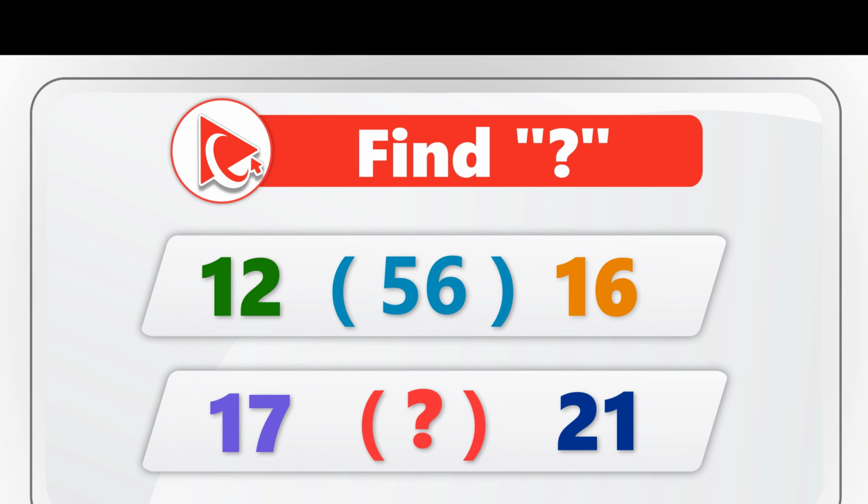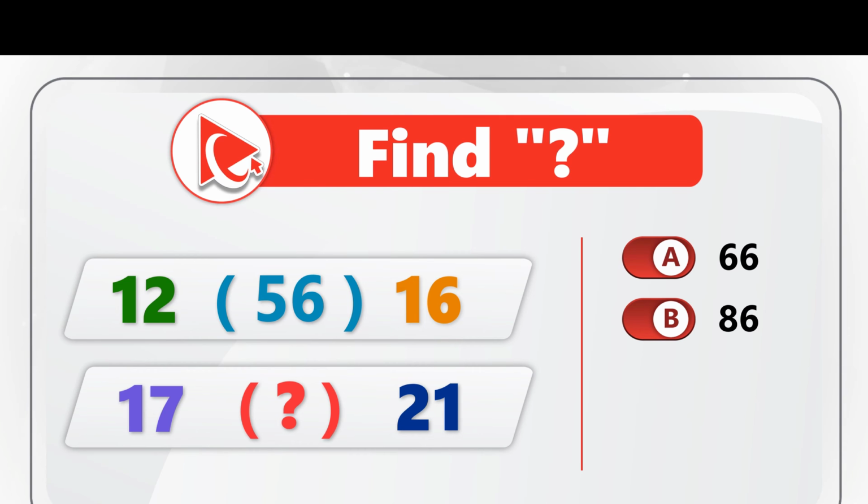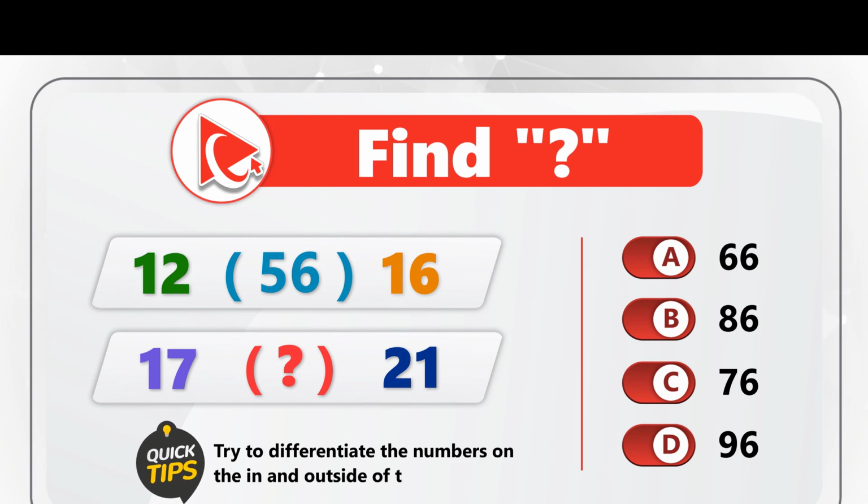You need to calculate and select the missing number out of 4 possible choices. Choice A, 66. Choice B, 86. Choice C, 76. And last but not least, choice D, 96. Take a close look to see if you can come up with the answer. I am going to give you a quick hint here. Try to differentiate the numbers on the inside the brackets and on the outside of the brackets.